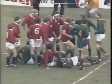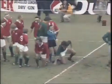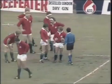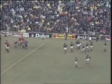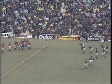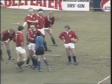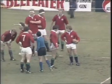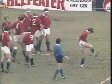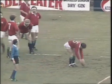Obviously the players on both sides not too happy with what went on in that ruck. There's a lot of tension in this game, and the ref will have to keep a very firm hand, otherwise we could have some ugly scenes. Rob Lowe ran into that loose scrum, and he certainly kicked that man. The referee was quite correct in awarding a penalty to the British Lions.